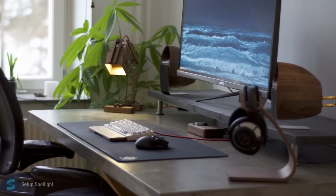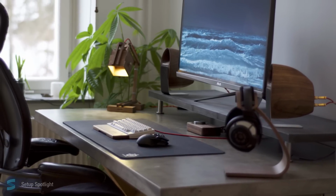Overall, this setup is really unique. The natural earthy theme is done well.